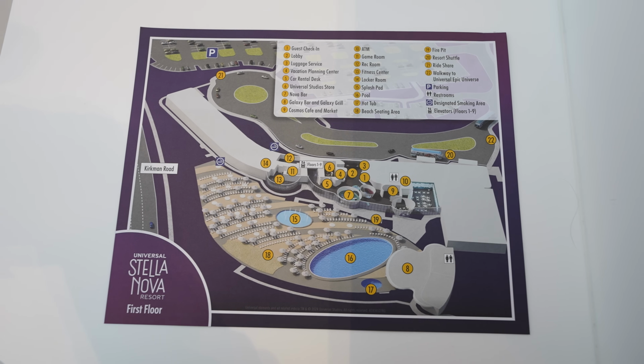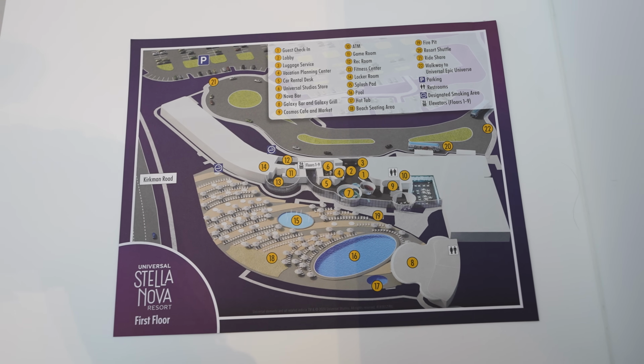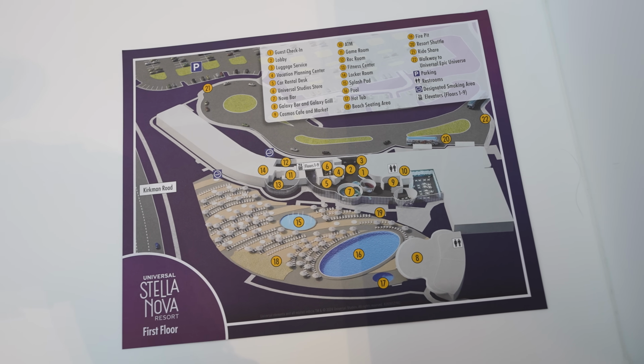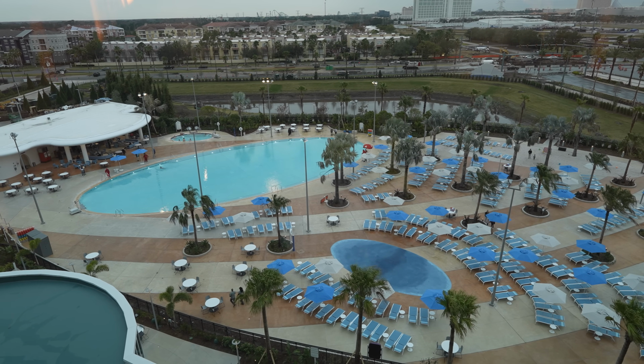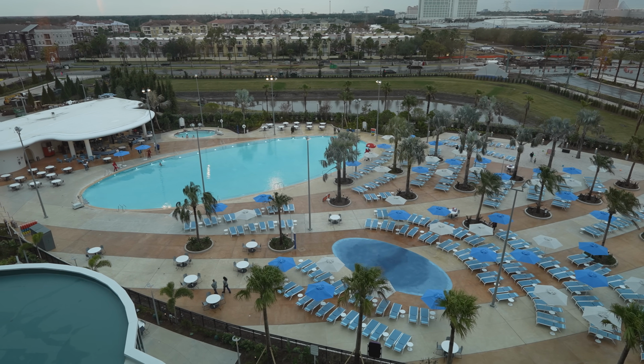I'm gonna try to do all the stuff we can do as much as we can. Full disclosure, it is about 40 degrees in Orlando right now. There is a very big, nice pool here that I'm not exactly in a rush to get into. I'm just gonna assume it's like any other pool. It's very nice to be in, good in the summer.